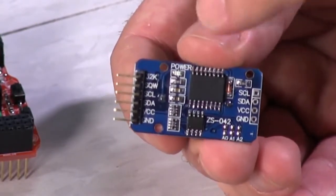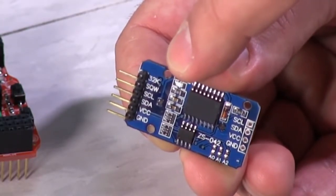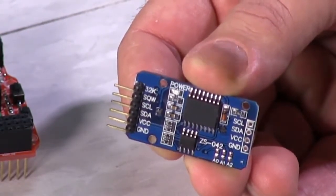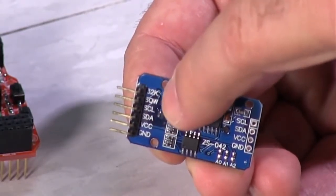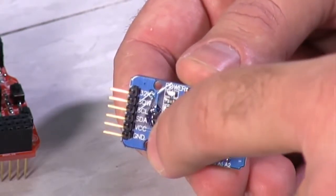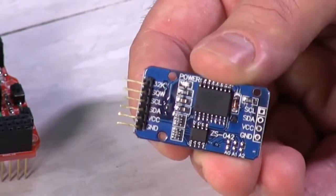What we are going to do, there are 2 other pins on top here. The 32K is a very precise 32 kilohertz output that you can use to drive other counters and whatever else if you need a very precise clock. We're not going to be using that. And then the SQW, I'm not entirely sure what that is. I think that stands for square wave. I think that's a pulse per second. Yes. Again, we're not going to be using that. All we care about right now are the power and the serial clock and serial data pins. We're going to be using the I2C bus out of this.